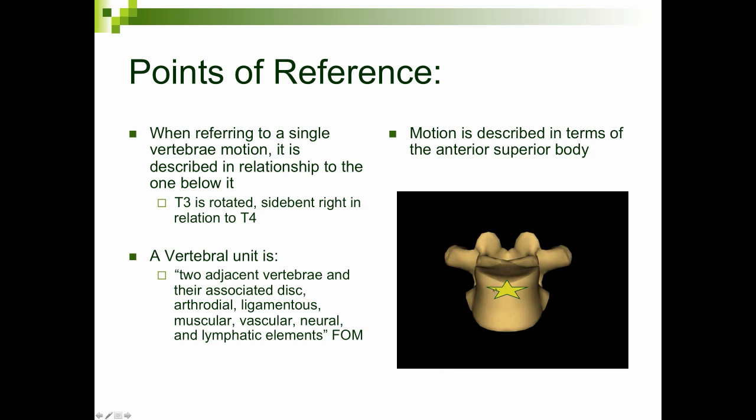So we're naming for where this moves to right here, which can be kind of confusing for people because they often want to name it for where the spinous process goes, which would be the opposite of this direction. So you can imagine if this rotates to the right, the spinous process would move to the left, and vice versa. If this rotates to the left, the spinous process would rotate to the right.